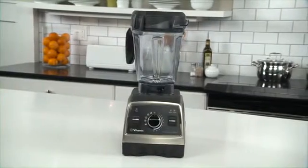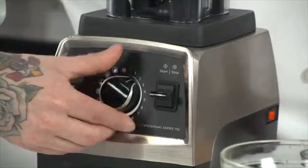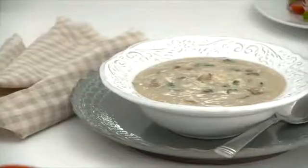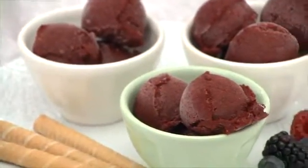I'd like to introduce you to one of the company's newest machines, the amazingly versatile Professional Series 750. Use it to blend, chop, or puree practically any food you can think of in a fraction of the time it takes to do it by hand. Or use it for making dishes like hot soups, fresh peanut butter, or even frozen desserts from start to finish.